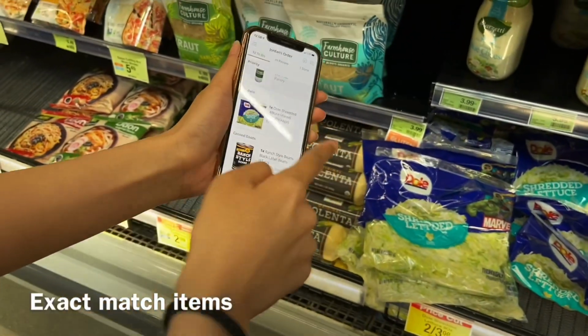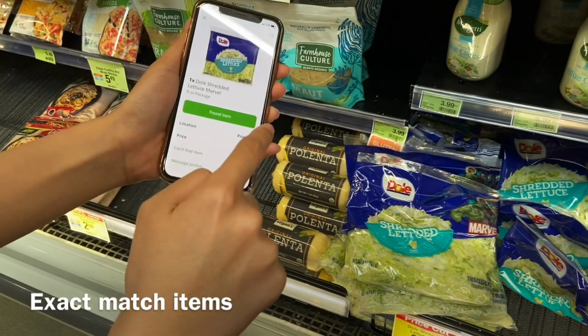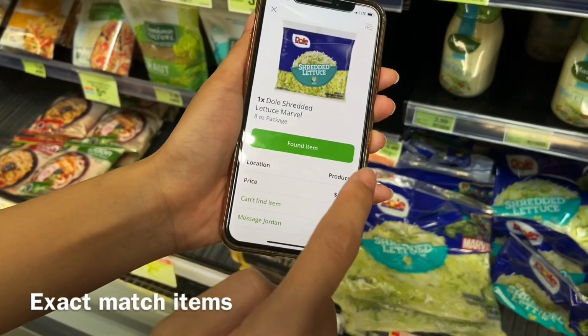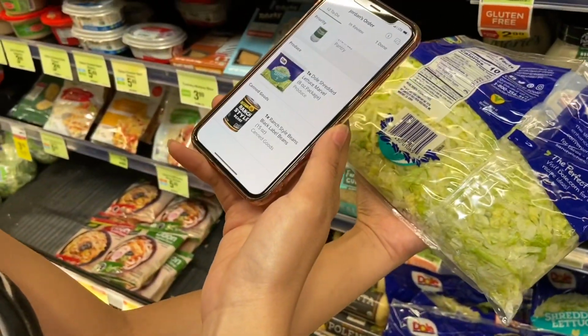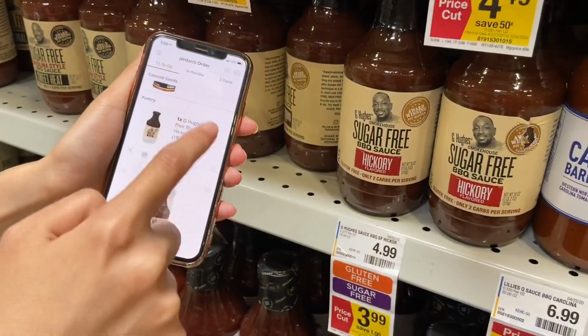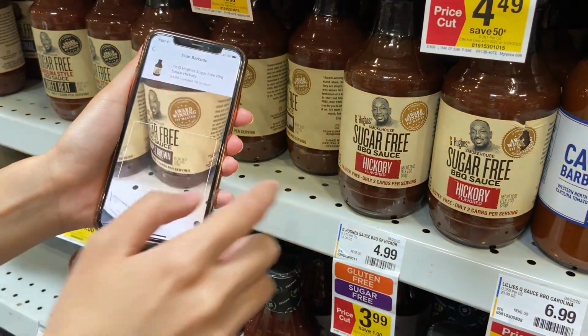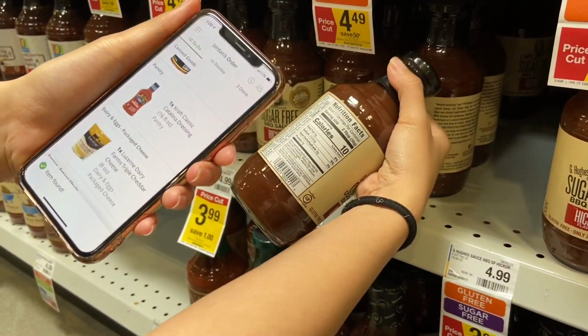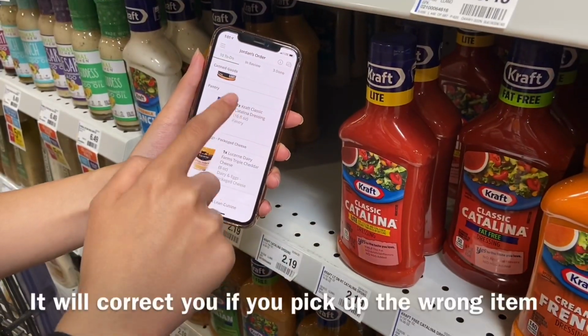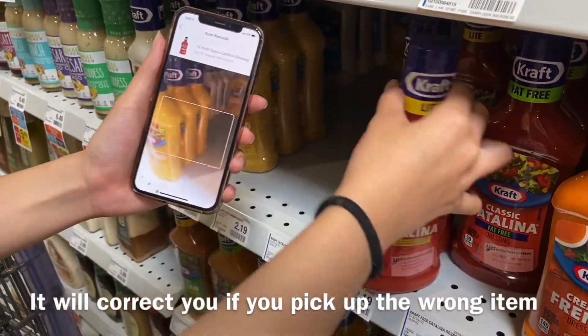Beyond produce, there's just going to be some exact match items, so all you have to do is match the picture and the description to the item, scan that item just to make sure it's the correct item, hopefully it is, and then it will just disappear from the screen. Then we'll go ahead and scan more items like this barbecue sauce right here. Yep, so that match came off the screen, and then once again with this classic Catalina dressing.